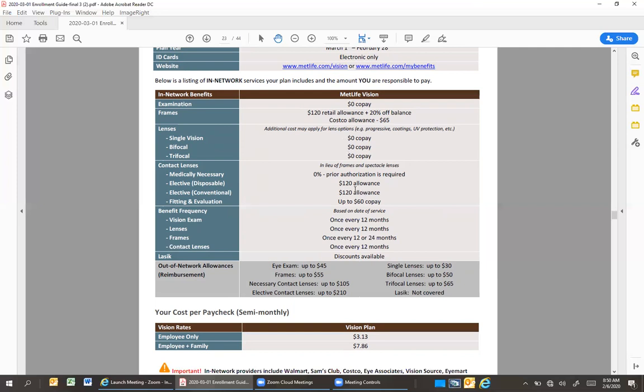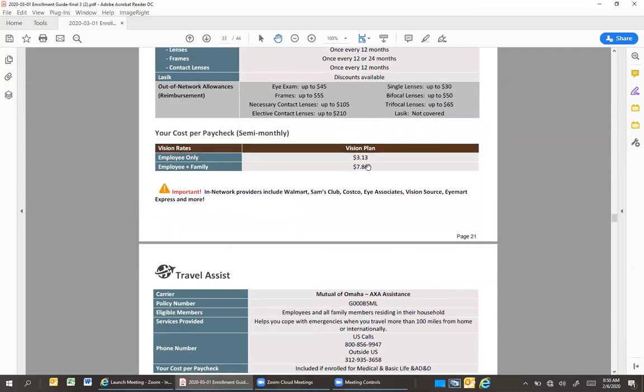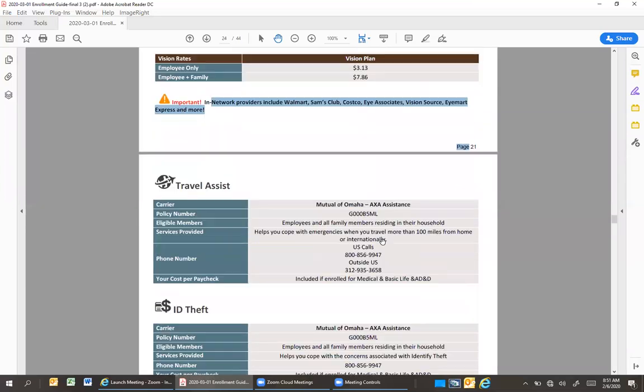So my example is I just went and I got some new contacts. Thank you very much. My contacts cost $200. My insurance gave me $120. I came out of pocket for $80. That's what happened with me. Rates are here, didn't change very much. Network providers are listed down here.